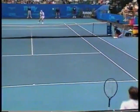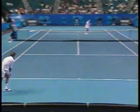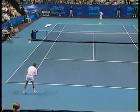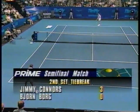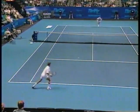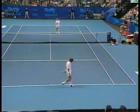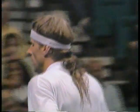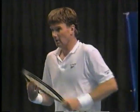Hitting it right back down the middle. Connors back to Borg. He's coming in off that forehand. And Connors hits the beautiful angled volley winner. Great moving by Connors and great racket control. Connors leading 3-0 now in the tiebreaker. And Borg attacking and needing that point desperately. Yeah, he needs both these points to stay in this tiebreak. Connors up one mini break.